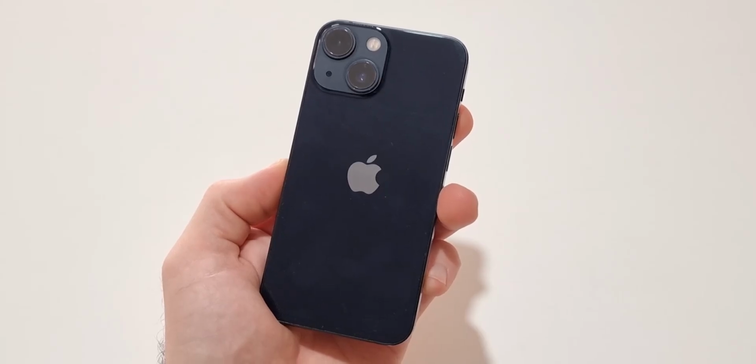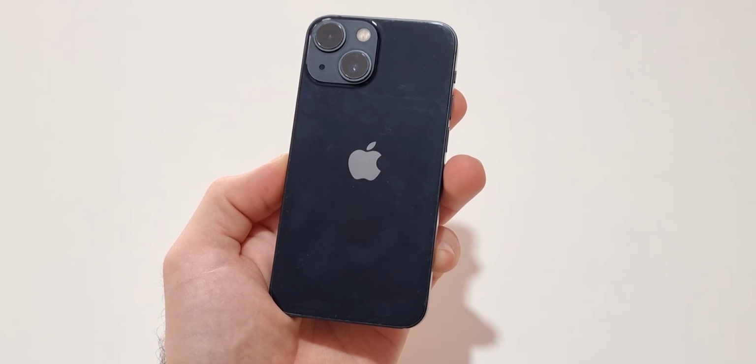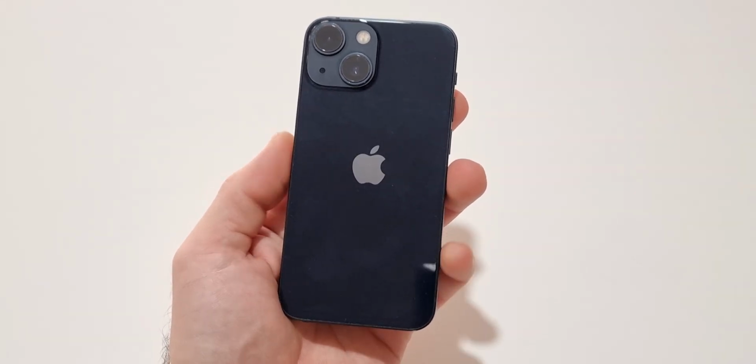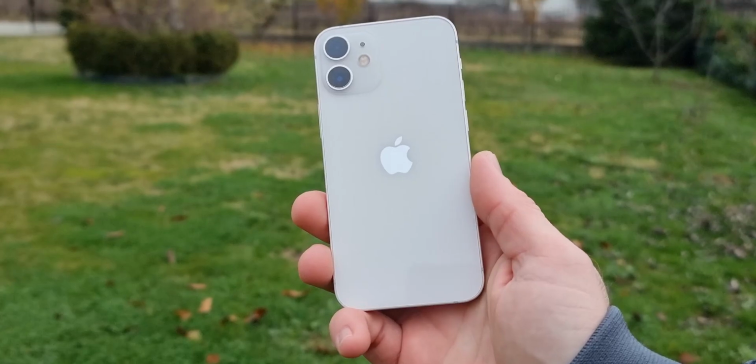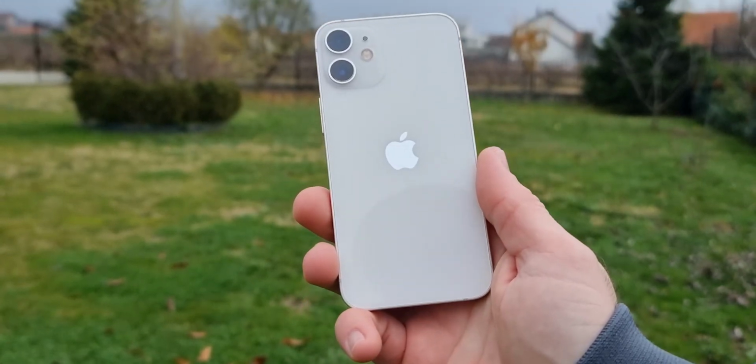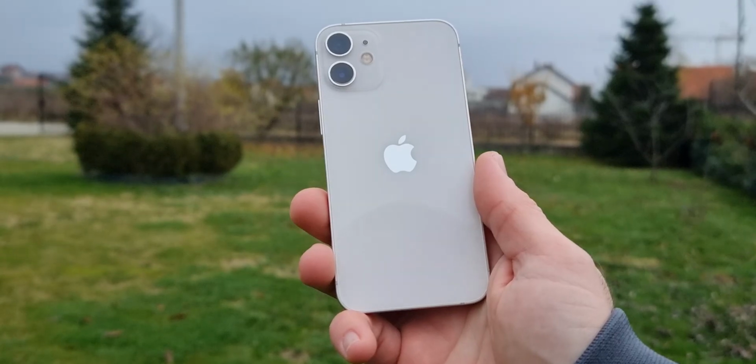I always have to charge the 13 mini in the evening, but it is much better than charging it in the middle of the day. The battery health has been much better preserved on the 13 mini, but even when I had my 12 mini at 100% its battery wasn't as good as the 13.